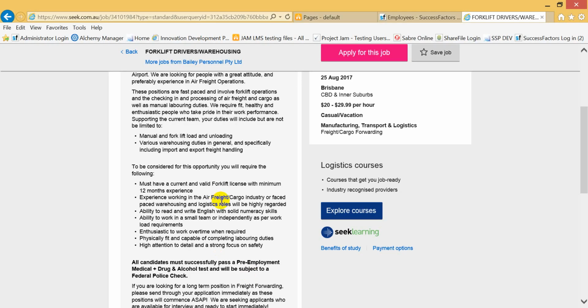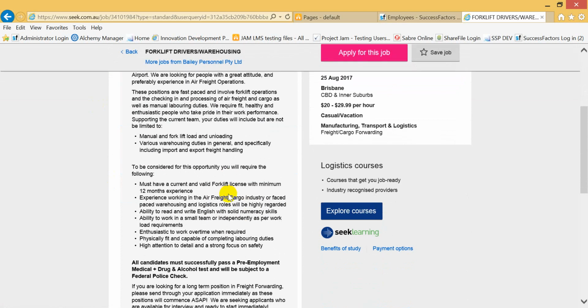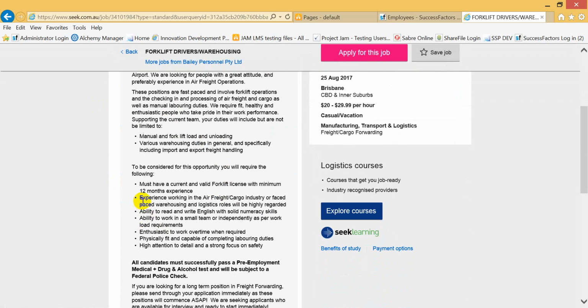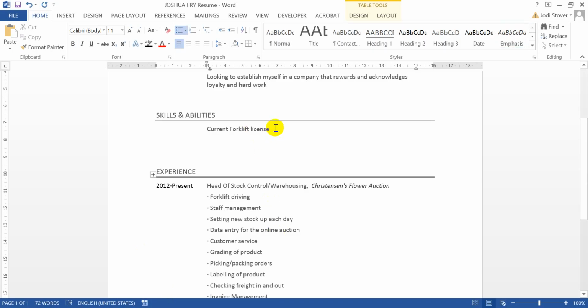So what I've done is I've actually had a look in Seek, and here's just a standard forklift driver's warehousing role. If I look into here, you can have a look at the things that the person is actually looking for. So the absolute must-have: current and valid forklift license with a minimum of 12 months experience. Now if I have a look at my resume, we can just put that information in if we want. We can keep it as current and valid. Depends on what makes sense for you.